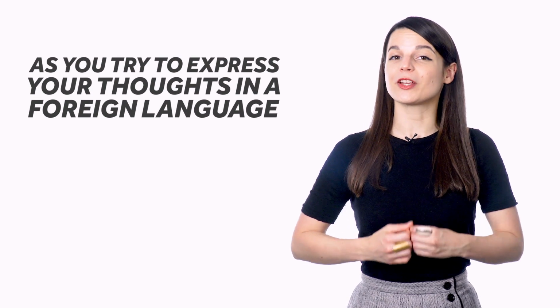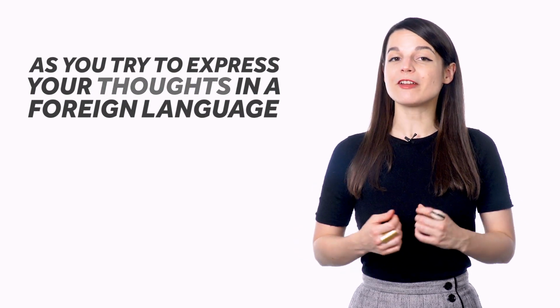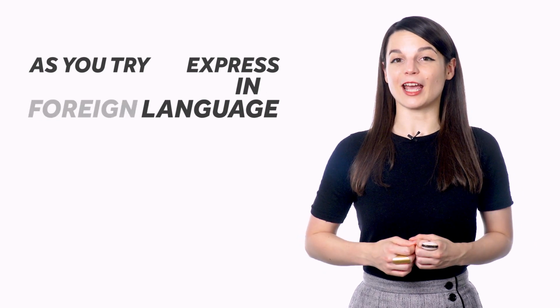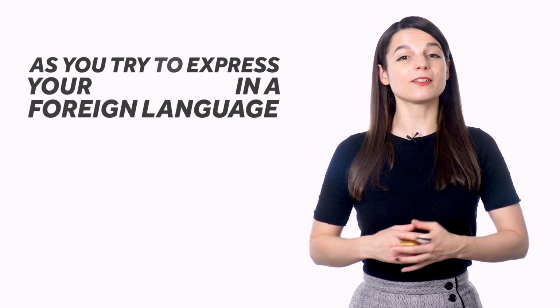As you try to express your thoughts in a foreign language, you might find gaps in your vocabulary. This is a good thing. Filling in these gaps is what will build your skills and increase your ability in the language. If you're not sure how to correct your own journal entries, you might want to try finding a site online, which will allow you to upload writing and have it corrected by native speakers.